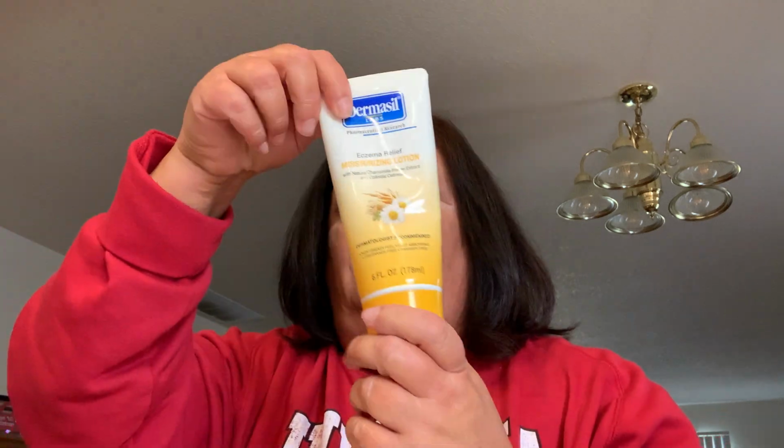I love this Dermasil product. If you haven't tried it yet, try it out. It's worth a shot. I mean, for a dollar. My hands feel so good with this lotion on right now. I cannot express it enough. My hands feel so good. And we're constantly washing our hands. So, I love the Dermasil product line.